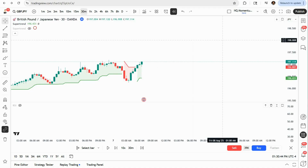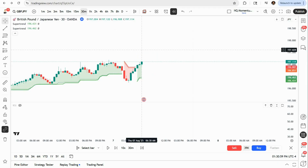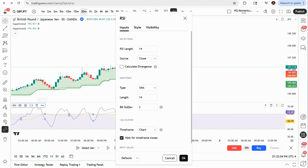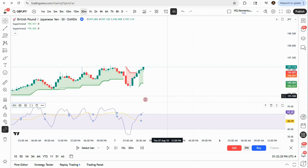The second super trend, we'll jump into the settings of that one as well. Go into the inputs, change the ATR length to 15 and the factor to 3, and in the styles you can leave the line thickness on the default setting. The next indicator we will add to the screen is going to be the RSI. This is just the standard built-in RSI, the relative strength index. It's going to be this one right here. Go ahead and click on that and add it to the screen. We're going to jump into the settings, make sure the RSI length is set to 14, the source is set to close, not low, close. Then jump into the styles, and you're going to want to change the upper band to 60 and the lower band to 40. Then go ahead and click OK.